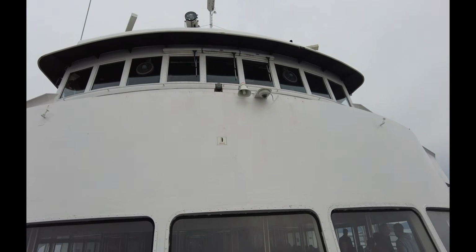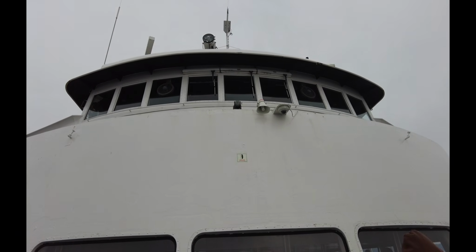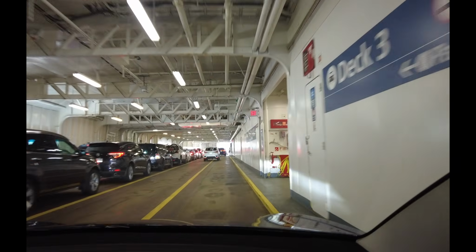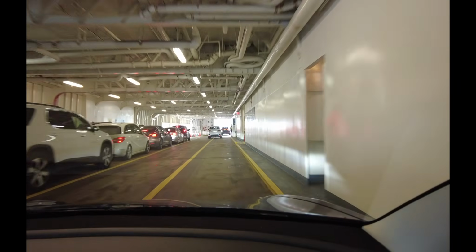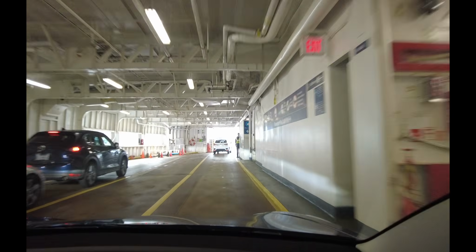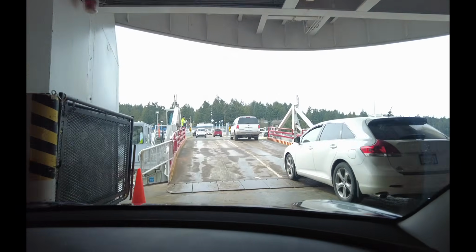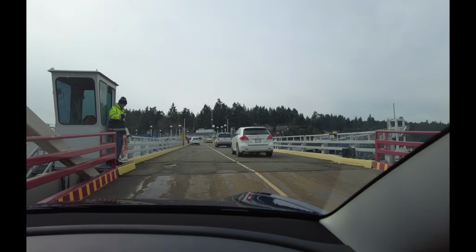And we end over here on the front of the ship, which is a very nice view and you can definitely see how old it is. But anyways, that was my tour of the Spirit of New Westminster. I really hope you enjoyed, and hope that you can one day see this amazing feat of engineering and nautical design.